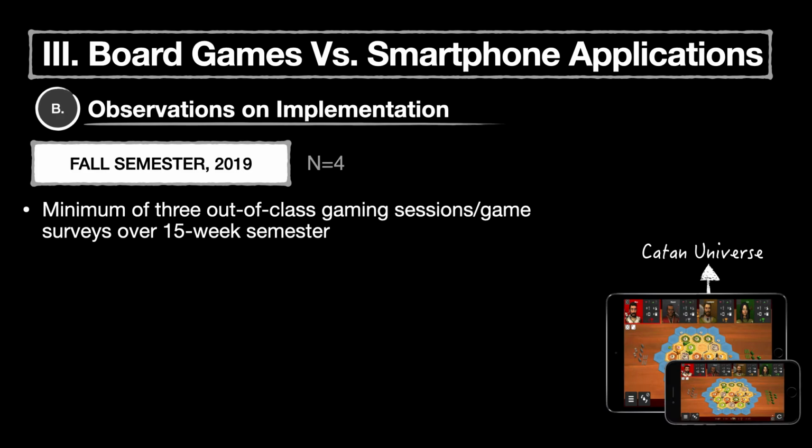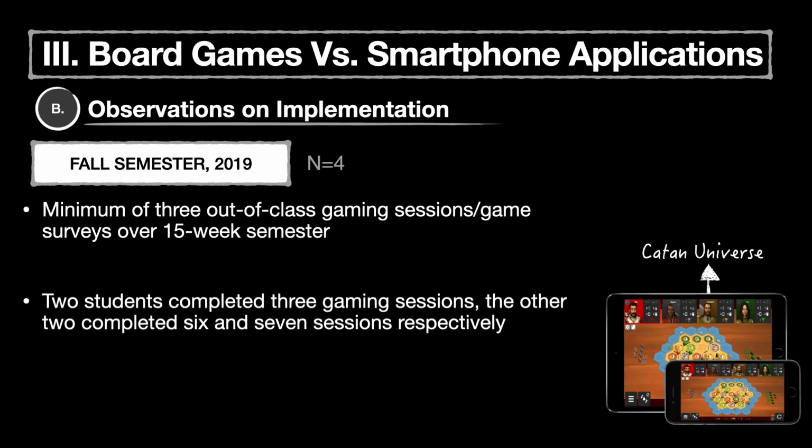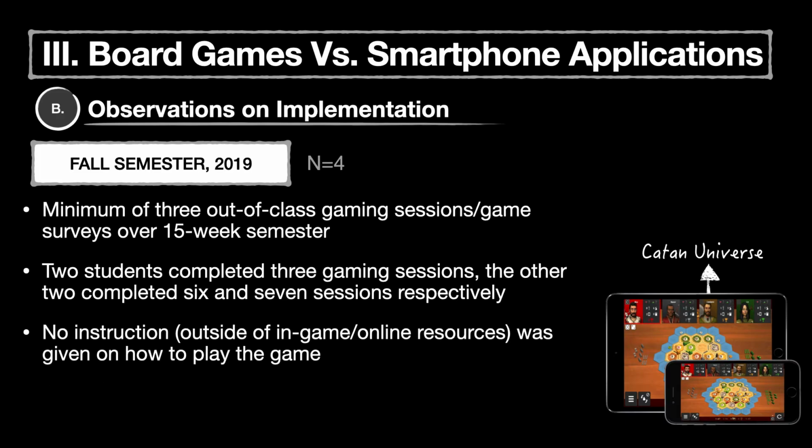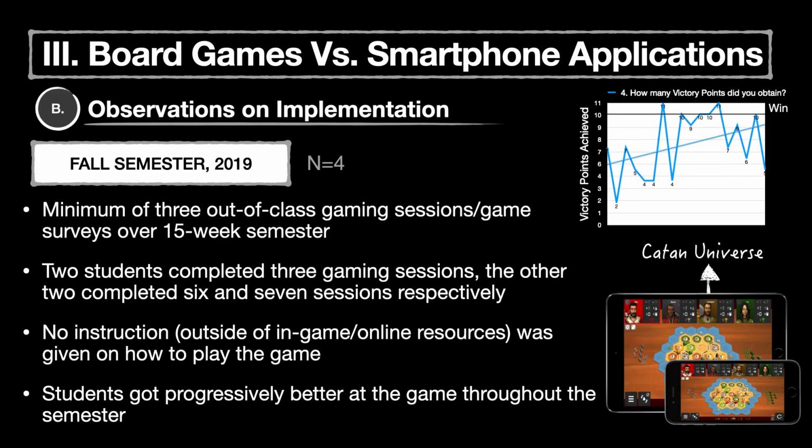homework. The students were required to complete at least 3 gaming sessions in conjunction with post-game surveys, but they were encouraged to do more. 2 of the 4 enrolled students completed the minimum requirement of 3 gaming sessions, with the other 2 students completing 6 and 7 gaming sessions respectively. No instruction was given on how to play the game, but the students were encouraged to use the English resources such as the rule books and tutorials provided by the application. The students got progressively better at the game throughout the semester, which at least indicates that the students were interested enough in the game to improve.